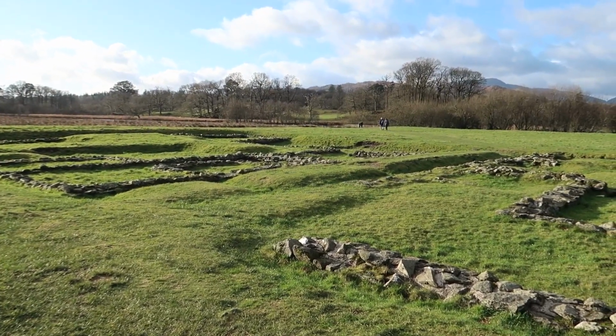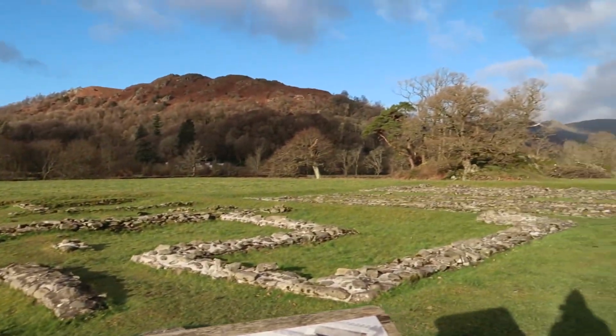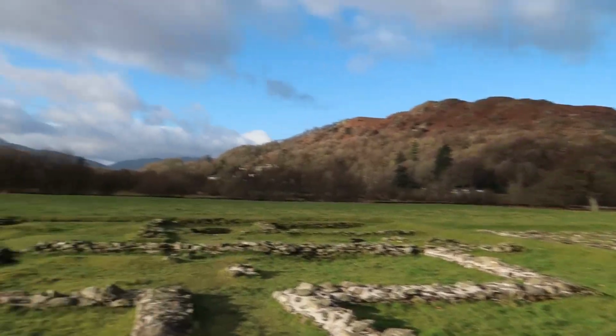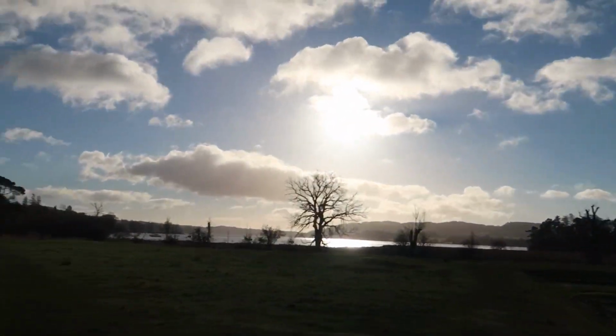As always with these things, there's not a lot left to see because we are talking a couple of thousand years ago. It's surprising that there's this much left, really, isn't there? But one thing you can say about the Romans, they did know how to have a room with a view, didn't they? It's quite spectacular.